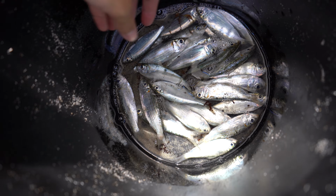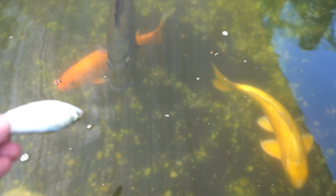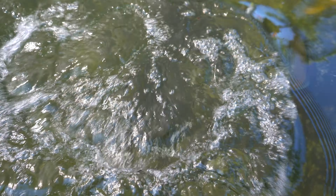These guys are hungry, I can guarantee you. It's been a couple days since we fed them, and they're hungry. We got a ton of these little pilchards inside here. Take a look at that bad boy right there. Watch this. You guys see that peacock right there? Watch this. Oh, yeah! All these fish in here are out of control.